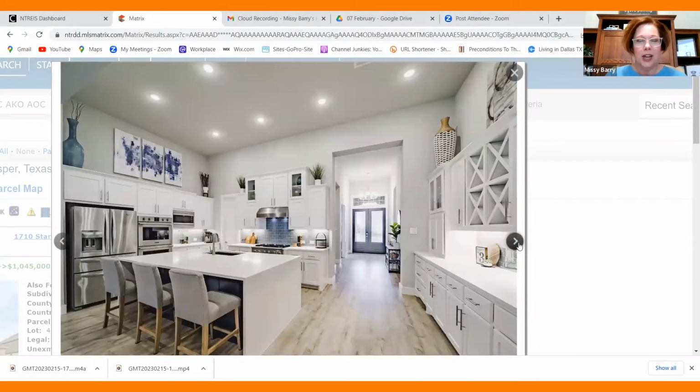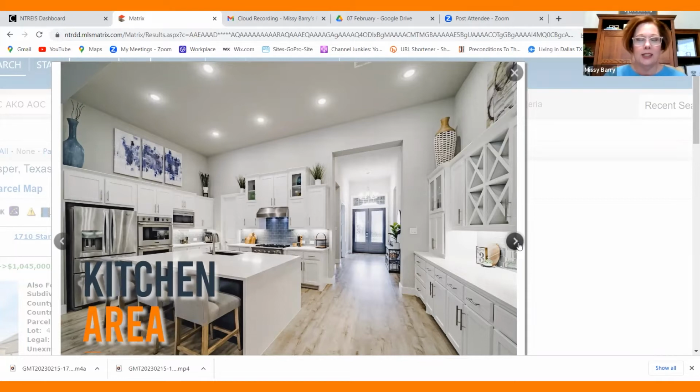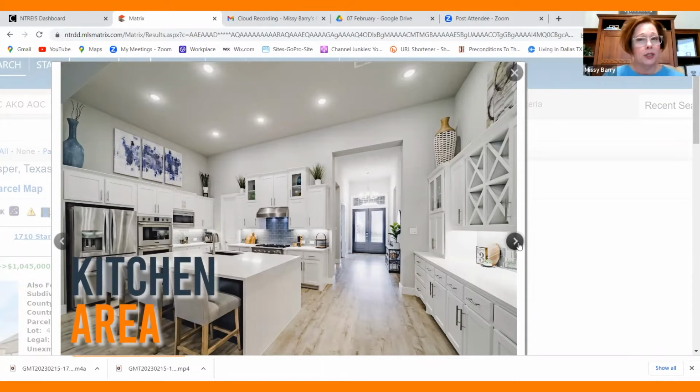Instantly, they take you to the money shot, right? You go straight from the inside to the kitchen, and look what a beauty this one is. Totally different construction, especially from Dallas and the Plano homes that we looked at.